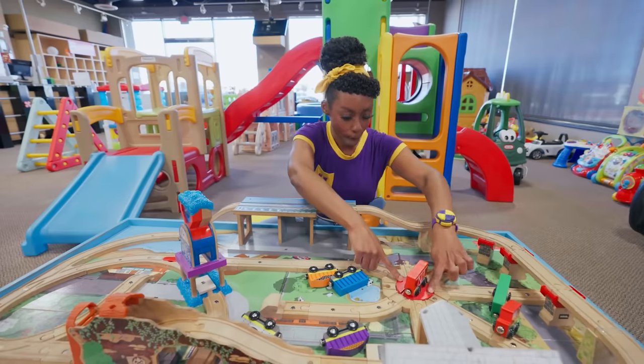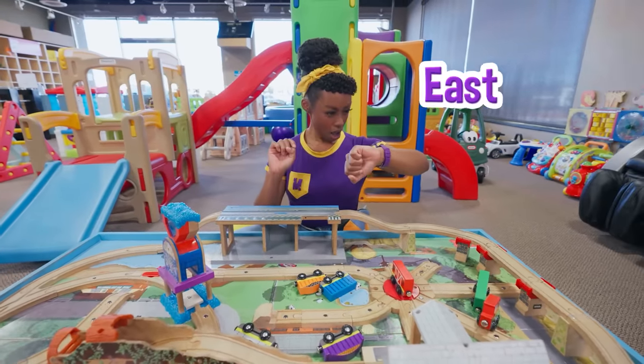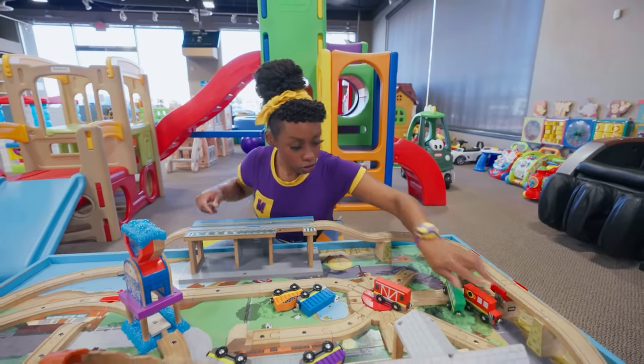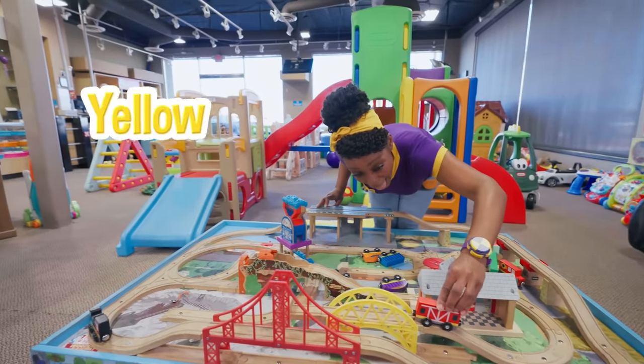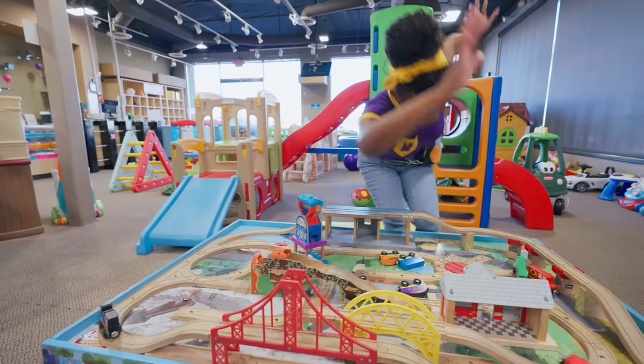How about, let me see. My compass watch will tell me. Huh, let's go east. Chugga, chugga, choo. Let's go over the yellow bridge now. Chugga, chugga, choo.